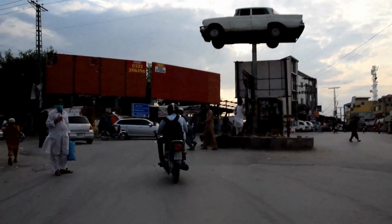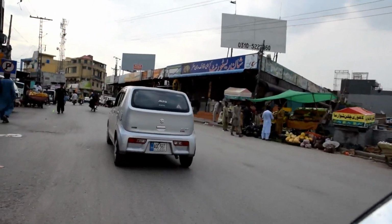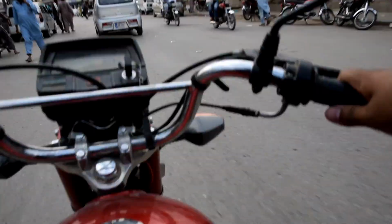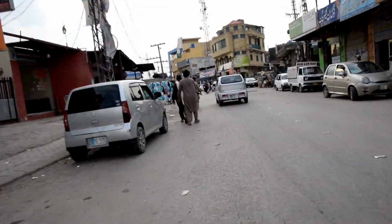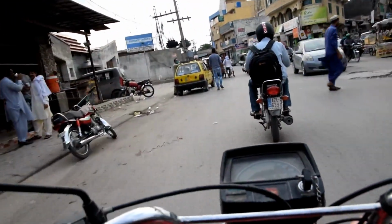There's the car chowk, the Mercedes Benz. As I said, in Pakistan, they like putting features or anything on the roundabouts just to fancy them up a bit. We're just gonna head home now.